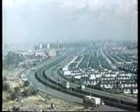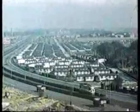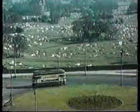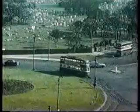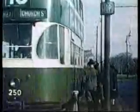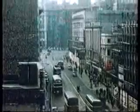This fine elevated view shows the magnificent sweep of the city's suburban light railways. Note the prefab estate in the background. 250 again back at Lower Lane. Despite the importance of this location, it was always marked by a blue request stop.